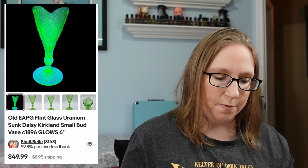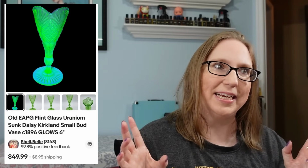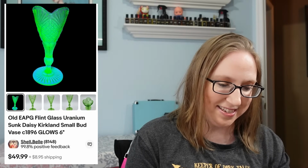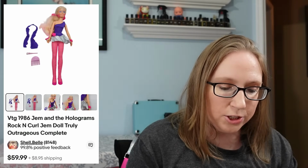Next item was an early American pressed glass uranium vase. They called this a sunk daisy vase. That was just a technical term for it. I don't fully understand these things, but that's what it was called. That sold $49.99. Next item was a vintage gem doll. This one was called the Rockin' Curl doll. She sold for $59.99.